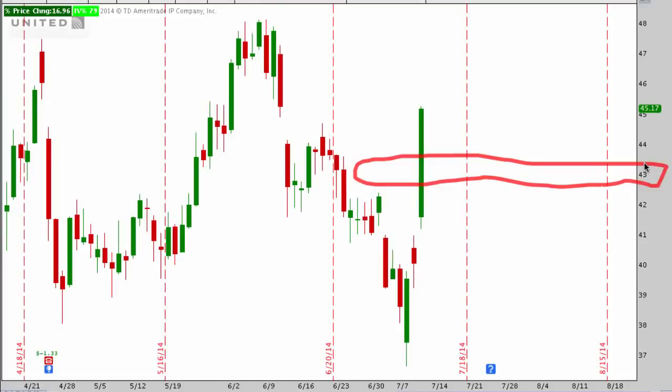Now, obviously, the stock closed way higher than that today, but at the time we entered this trade, the stock was trading around 43, just so you guys have an understanding of when we placed this trade throughout the day.